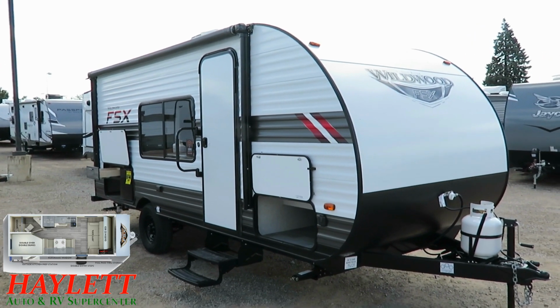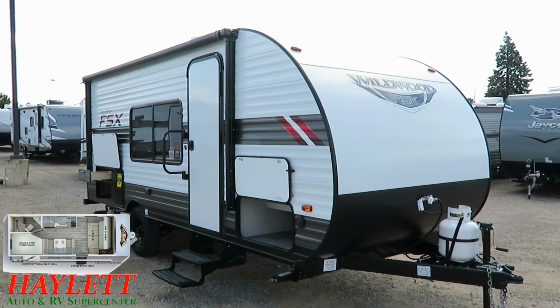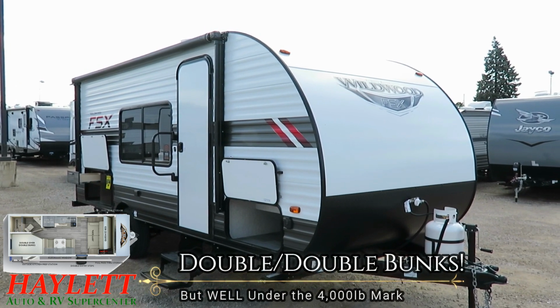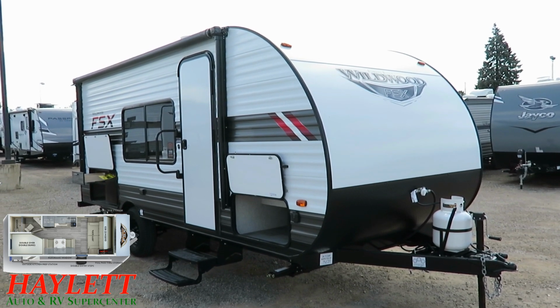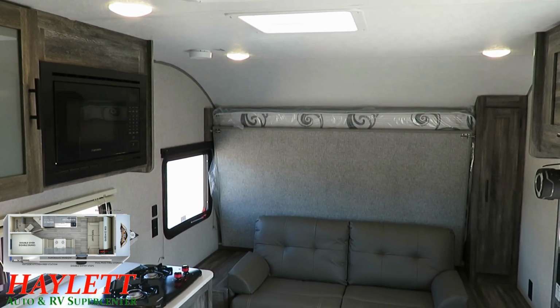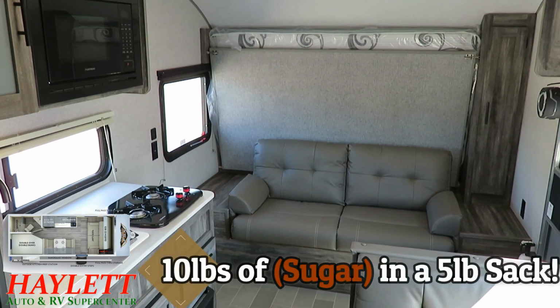And what's really cool about this one, look around in the RV industry and try to find a camper with double bunks under 4,000 pounds. It's almost impossible, but yet here Wildwood's doing it at 3,300 pounds and just smashing through the 4K barrier basically. Now this RV is a textbook example of 10 pounds of sugar in a 5-pound sack.